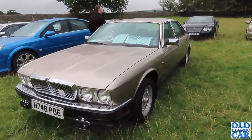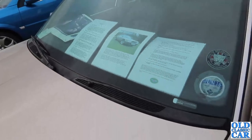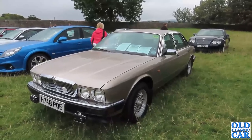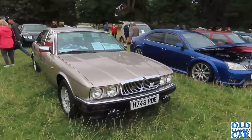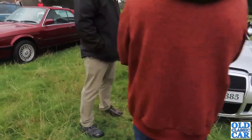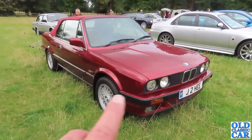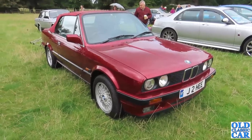2.9 or 3.6 when they were first brought out. What's this one? Later 4 litres. This is a 4 litre. I think this was the last of the big Jaguar saloons that Sir William Lyons had some input into. Yeah. It's not often you see a good, unrusty one of those now. So this is the E30 3 Series. This is the model that replaced the E21. We saw the Alpina E21 driving in before, so this is what took over.